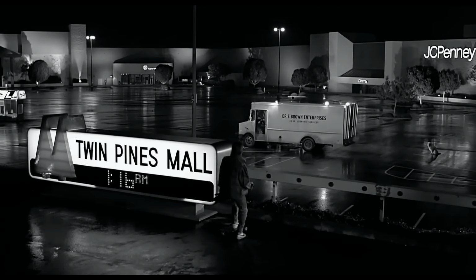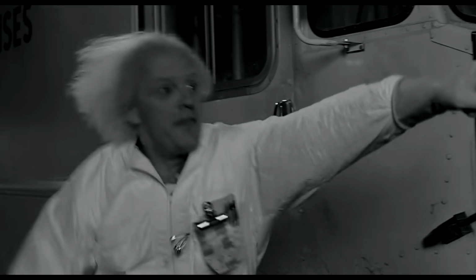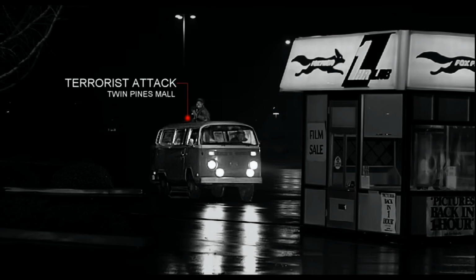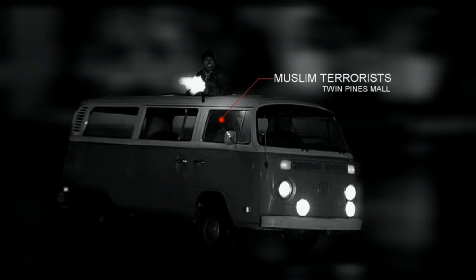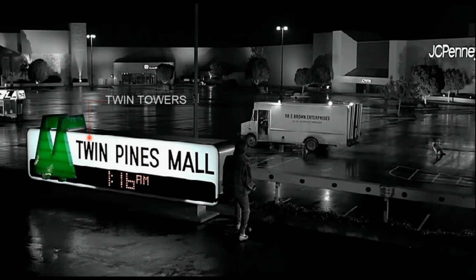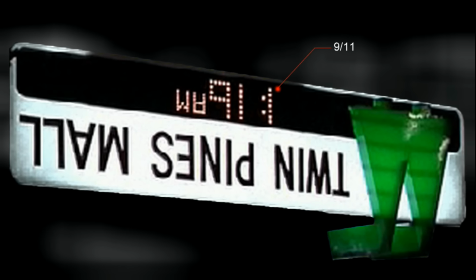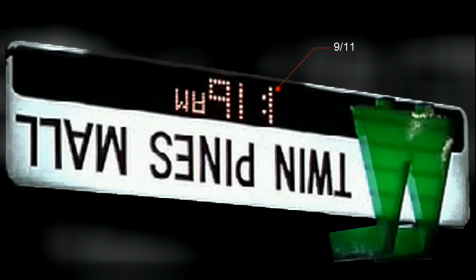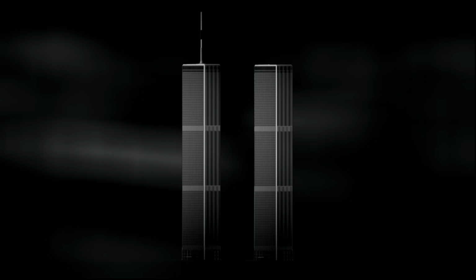In the 1985 classic Back to the Future, at a scene called the Twin Pines Mall, we will bear witness to a sudden surprise terrorist attack, perpetrated by a group of Muslim terrorists. The attack is at the Twin, which is a reference to the Twin Towers. When we turn the sign upside down, the digits on the clock read 911. The Twin Pines are a symbolic representation of the Twin Towers.